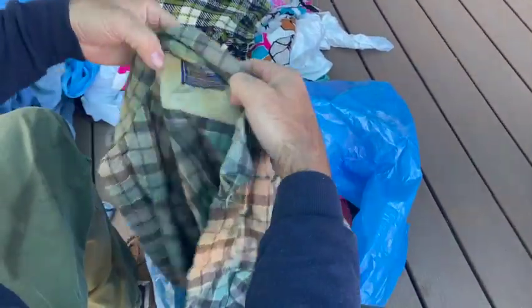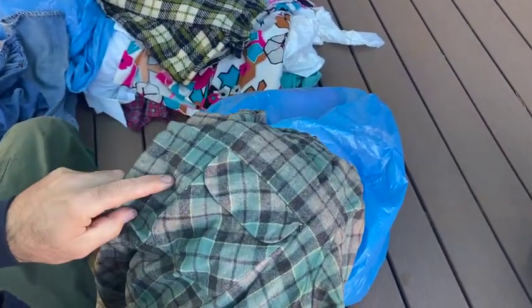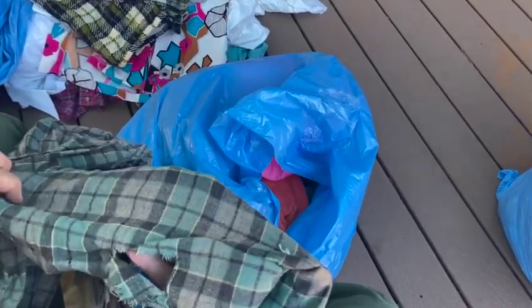Look at this, Pendleton, I bet. Yep. Oh, and a large too, my size. Great colors. Look at that. Found the Pendleton too. All this stuff was for free, and you can find it in the dumpster. It has a couple condition issues, but a couple moth holes won't hurt you. Ah, there we go. That sucks. Well, that's how it goes.